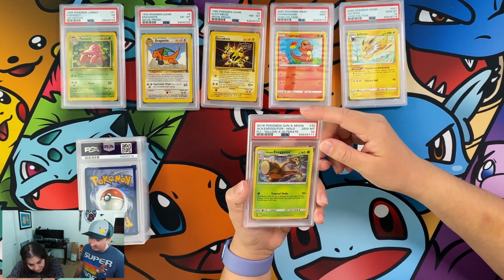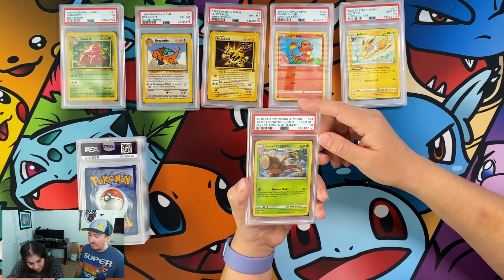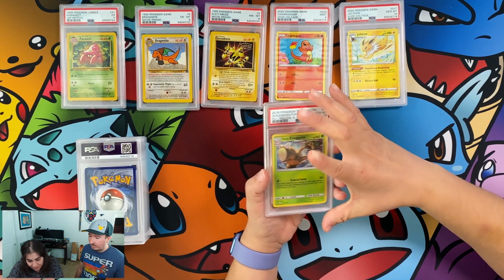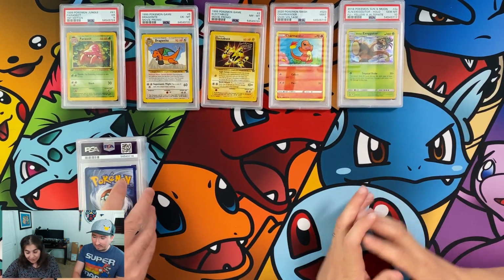I've never seen this one before. I think it came out of a blister. It might have been the promo card in a blister. All right. Well, that makes sense. That's cool. Another 10. That's 4. Nice. I like the Jolteon though. Wow.